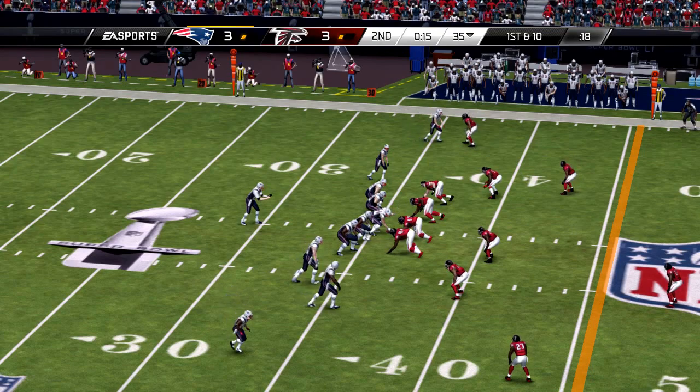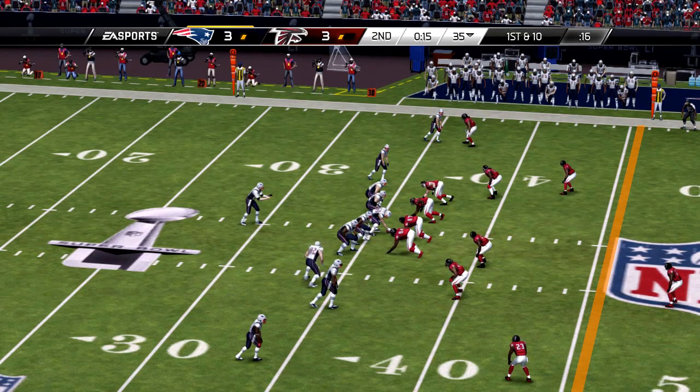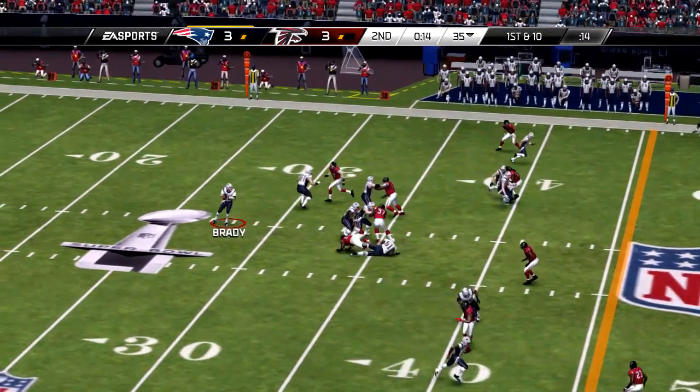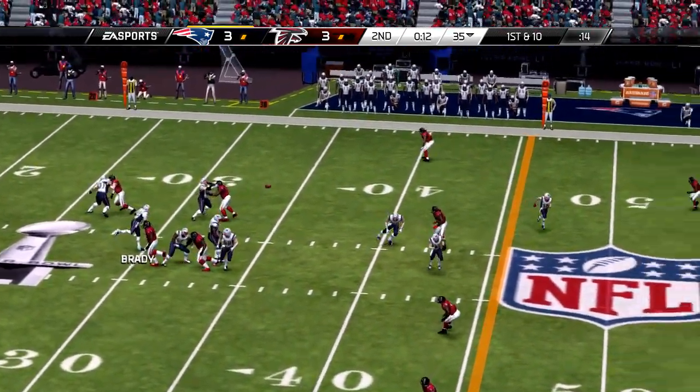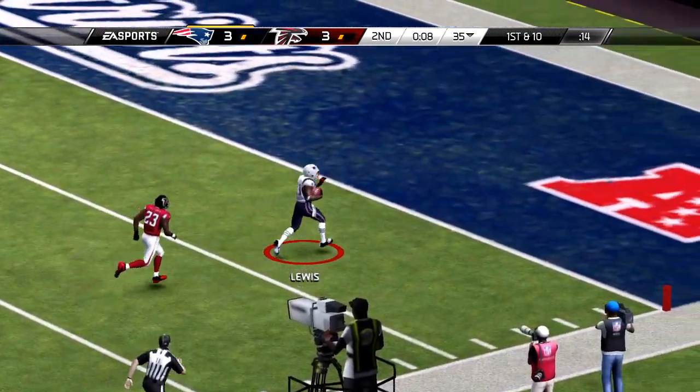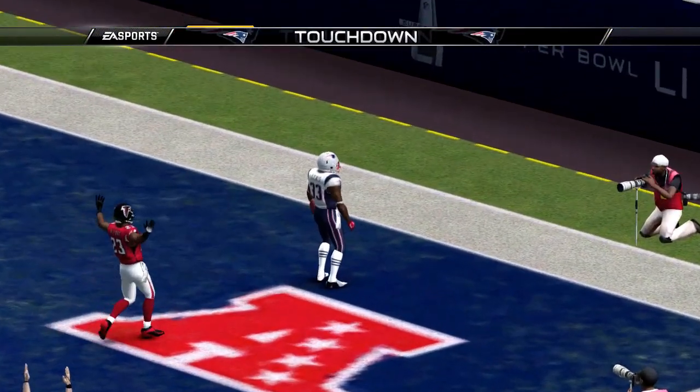And on first down, little motion now from the tight end. Catches the snap out of the gun. And he unloads this deep, and he hauls it in. Touchdown, Patriots.